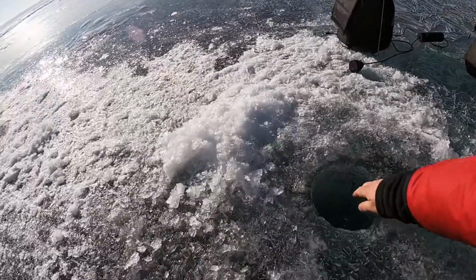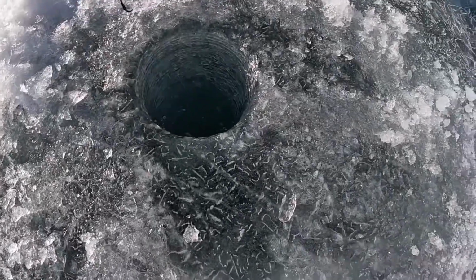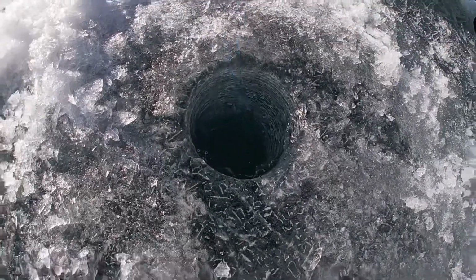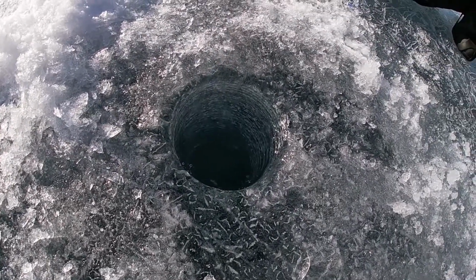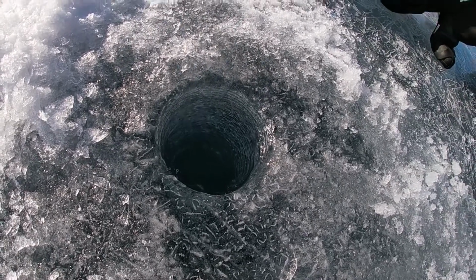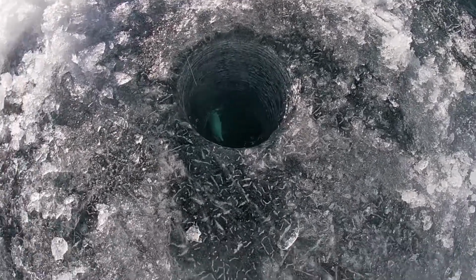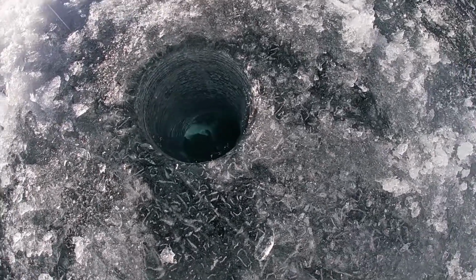I think we're getting close. Yeah, you can tell the line's starting to go sideways, so you know you're close to the surface. There, I can see color. Nice little lake trout. There's a leader.